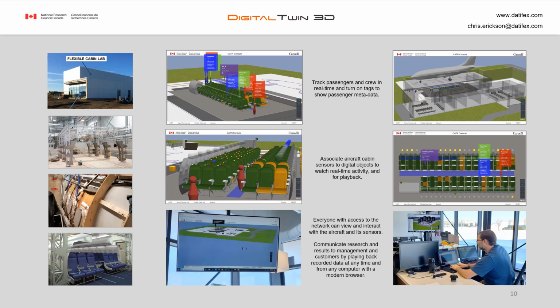Here is another example of a digital twin. NRC Aerospace built a flexible fuselage lab to research passenger experiences. The problem was that the researchers had no way of seeing the thousands of sensors in this new lab. So we built a digital twin of the fuselage lab so that we can see sensor data in real time. The results were used for research, but they were also used to communicate to their airline and aircraft manufacturer clients.